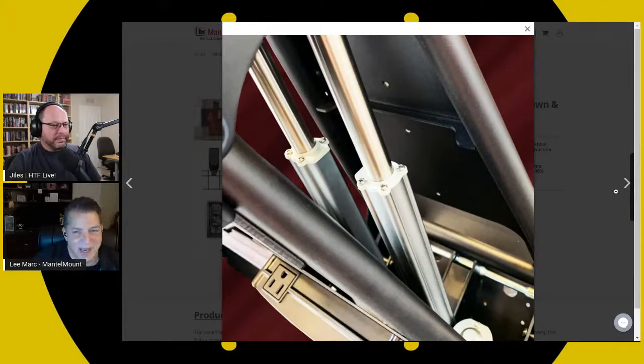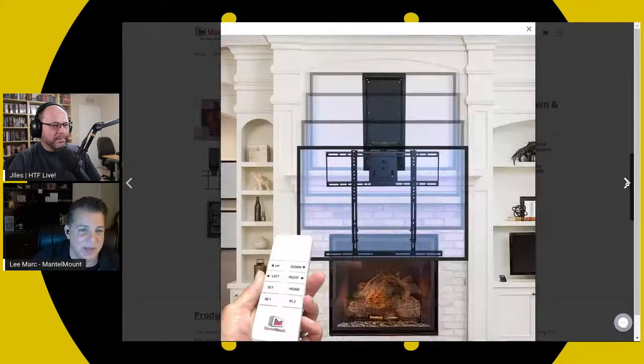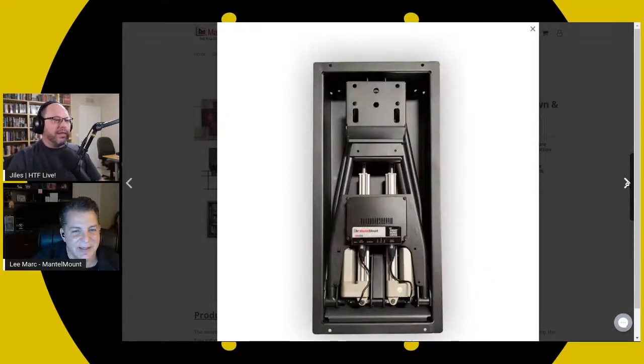One thing I can tell you is that this mount doesn't have Wi-Fi today, and we're getting more and more requests for it. So later in the year, it'll also have Wi-Fi. Man, that's cool. Yeah, this is the Cadillac of this product line, right?